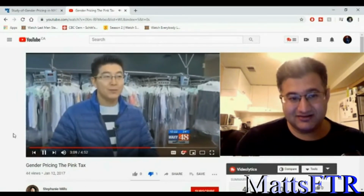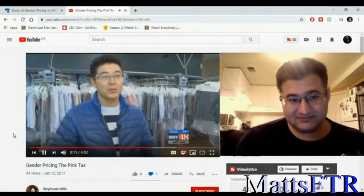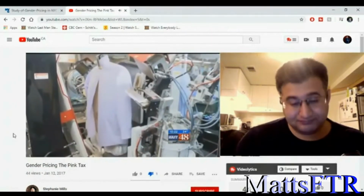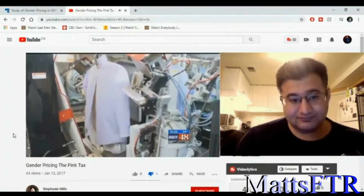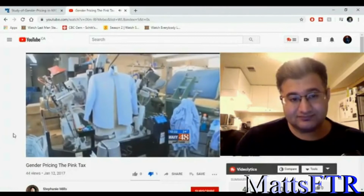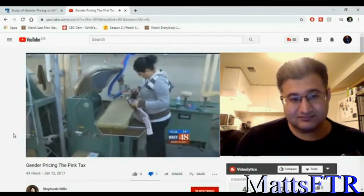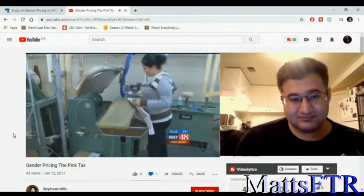We have a machine for the men's because men's shirts are mostly, their shapes are mostly same, so they're a little bit bigger sizes, but we can adjust that one. So we can press in the machine, but there is no machine for the woman's. So woman's blouse has to be pressed by hand. It takes a long time.